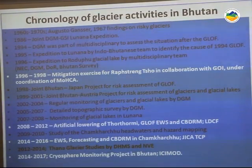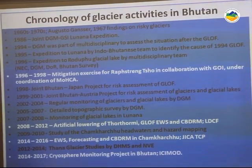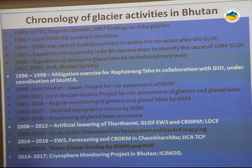And now, to give a chronological account, I should have started with this one, but I do have some ideas on having it at the end. There have been some studies done on glaciers in Bhutan, starting from 1967, Professor Auguste Gansser's first visit to Bhutan. He's a Swiss geologist who studied the glaciers of Bhutan for the first time in the country. And in the 60s and 70s, he said, the 1967 finding, he said that some of the lunar glaciers are risky. And we have seen a couple of major and smaller floodings in the valley after that.